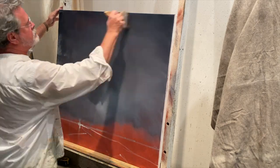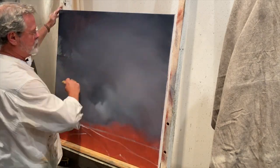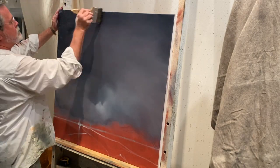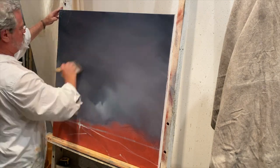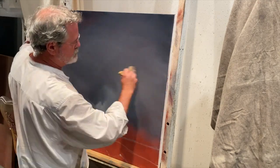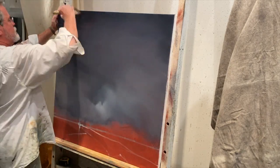I'm not real concerned about being too fine at the horizon right now. That's going to be painted over and over and over again to create a little bit of fuzziness and a little bit of distance in the piece. But right now, I really just want to start up here and begin to work things down towards our basic compositional form and make this that calming, comfortable sky that I talked about when we started the piece.